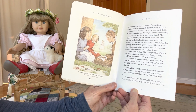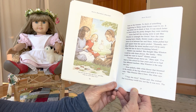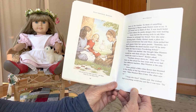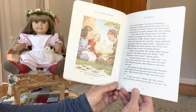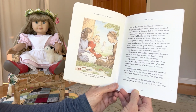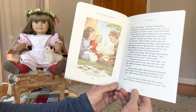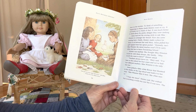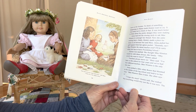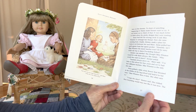Kirsten was startled. She thought Miss Winston would be with them always, like family. "Why would she want to leave?" Kirsten asked. "Teachers always move on," Mary said. "I've been at this school for 4 years, and we've had 4 different teachers. Miss Winston is the only nice one." Anna picked a little white flower that bloomed in the shelter of the log school and held it to her nose. "Miss Winston likes it here. She often says so." "I hope she stays," Kirsten said.